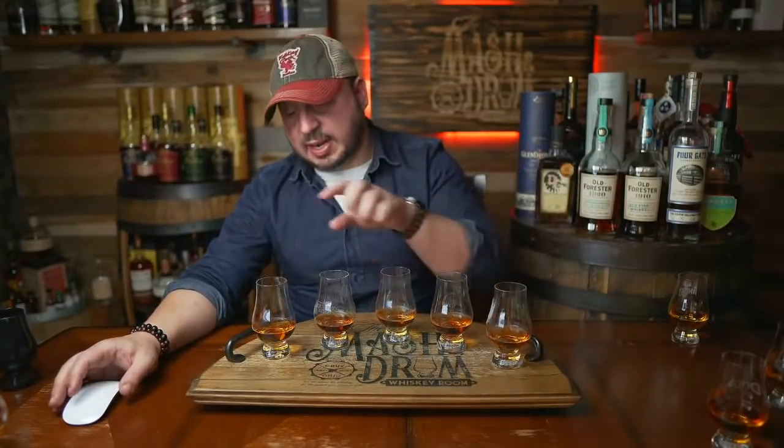The colors on all the blends are dark. Yeah, they got some dark colors in here. Man, I'm really digging this third one, I think. I got to try this last one.